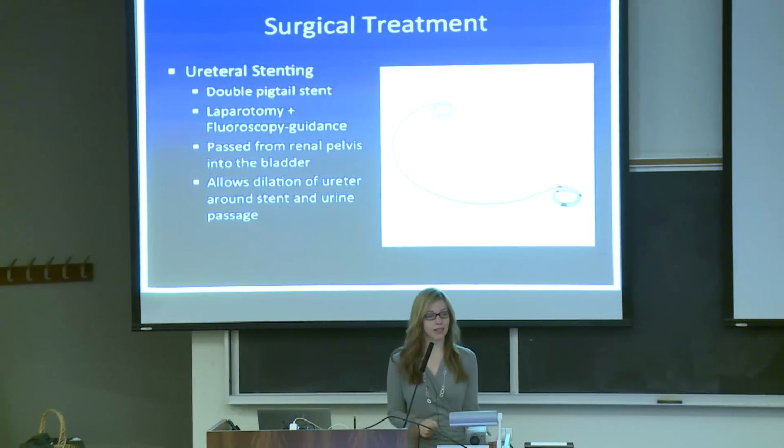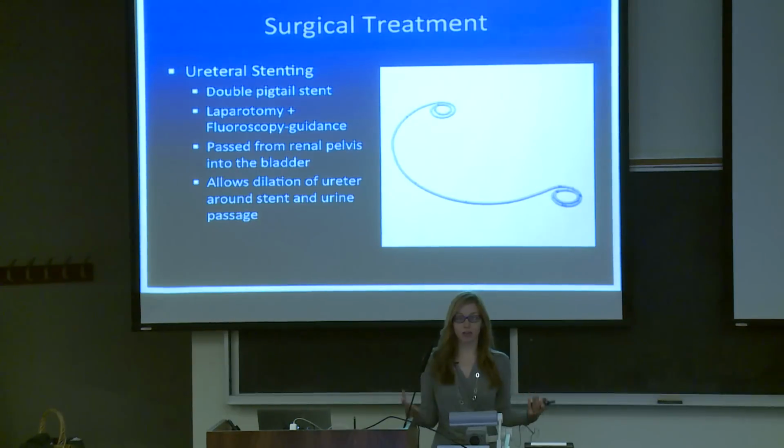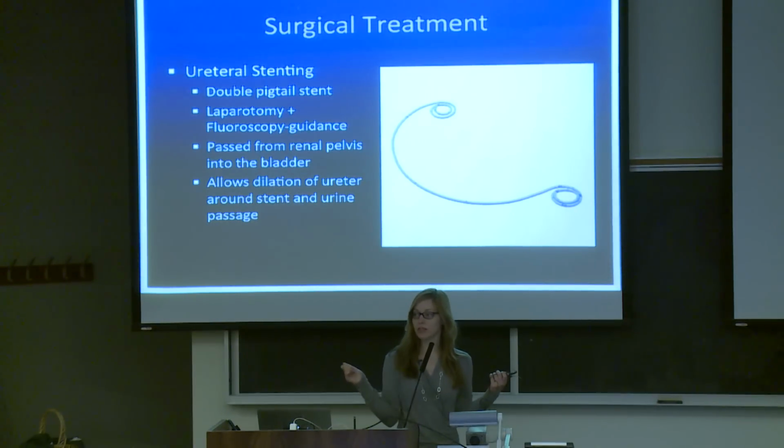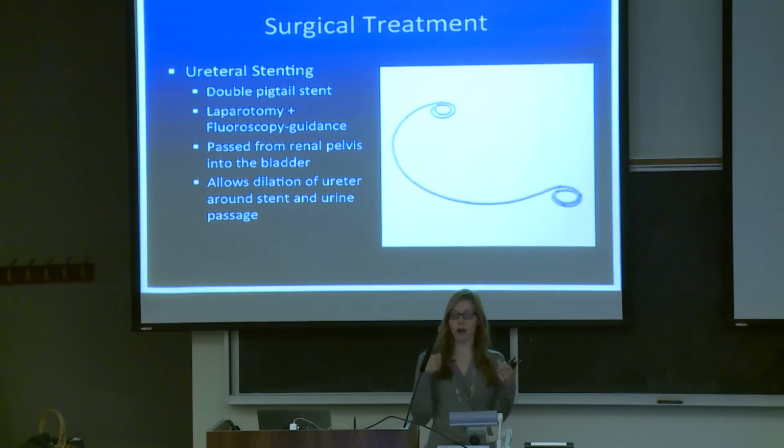When we get into stenting, essentially a ureteral stent is a double pigtail, as you can see here. One end goes into the bladder and one end goes into the kidney, and it can be straightened out. We place a guide wire down from the kidney into the bladder, or retrograde from the bladder into the kidney, and then we feed this stent over top of the guide wire.